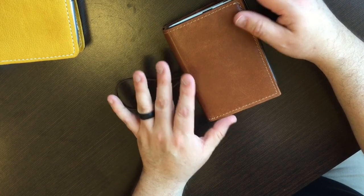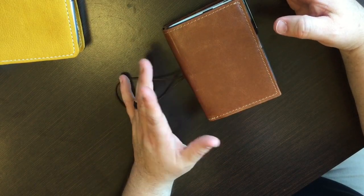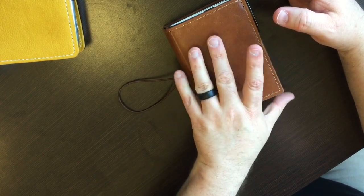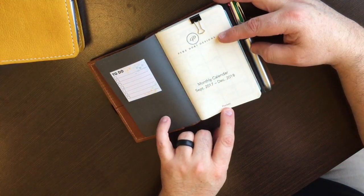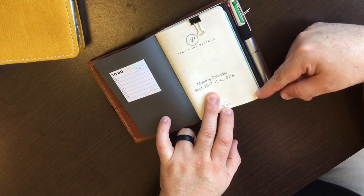But I wanted to see, because it looked large. It looked about the size of my field notes, but I ordered a number 1, and this is a number 1. And if you look, this is a Peaky Dory Design pocket calendar, which is 3.5 by 5.5.